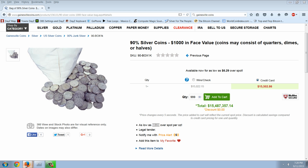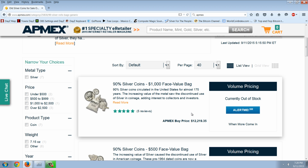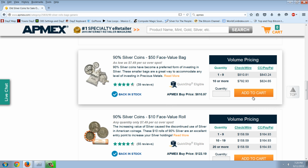But let's go over to APMEX here and take a look at their junk silver page. Now they are actually out. You can see their 90% silver coins are on alert status here, all the way down to where you can still get the $50 bag. So for the $50 bag, you're talking about half of 71, or 35 ounces. So if we do the math, I'll just let you figure the math out there.